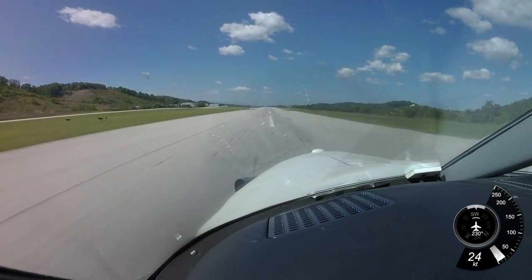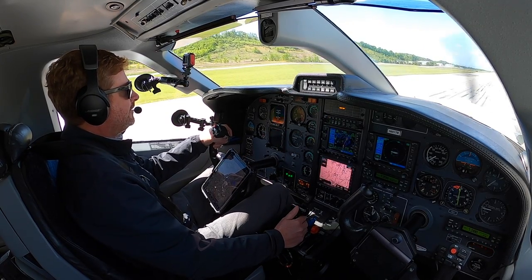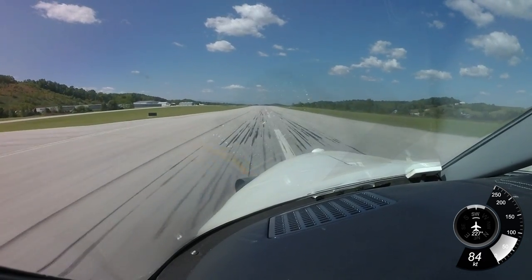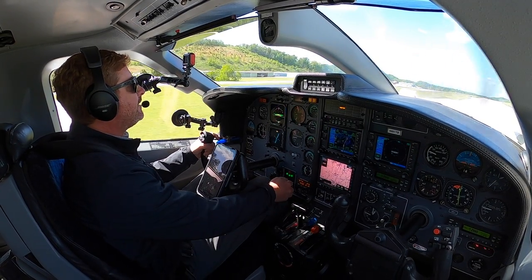Holding our center line with our rudder pedals. I got some crosswind correction in there for the wind coming off the right side of the runway. Looking for our rotation speed. And there it is. Pull back on the yoke. Yeah, it's a nice cool day, good performance.